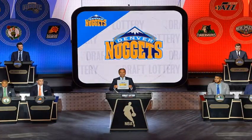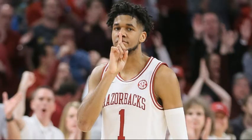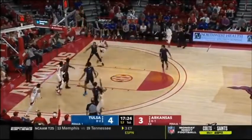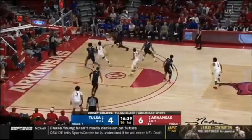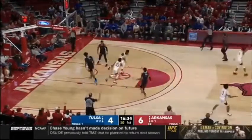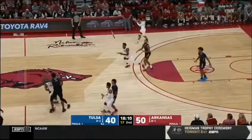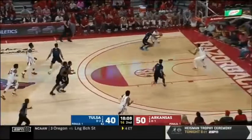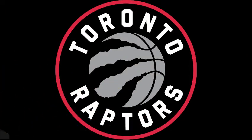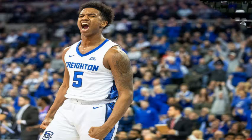With the 28th overall pick, the Denver Nuggets select Isaiah Joe. Isaiah is a talented shooter that needs time to develop the rest of his game. With the 29th overall selection, the Toronto Raptors take Tyrell Alexander, a true 3-and-D guy.